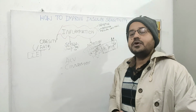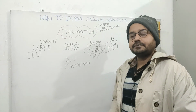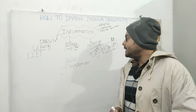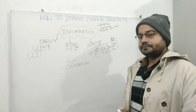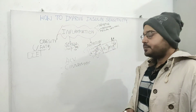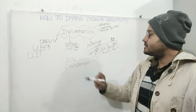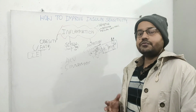I will recommend you to first focus on the primary things to improve insulin sensitivity, like diet, exercise, then managing stress, getting good quality sleep, then getting enough sunlight, and then focus on the secondary things. Like if you're not getting enough sunlight, consider taking a vitamin D3 supplement, or you can consider also taking a chromium picolinate supplement. Then you can take apple cider vinegar, cinnamon, and try to include more anti-inflammatory foods in your diet.